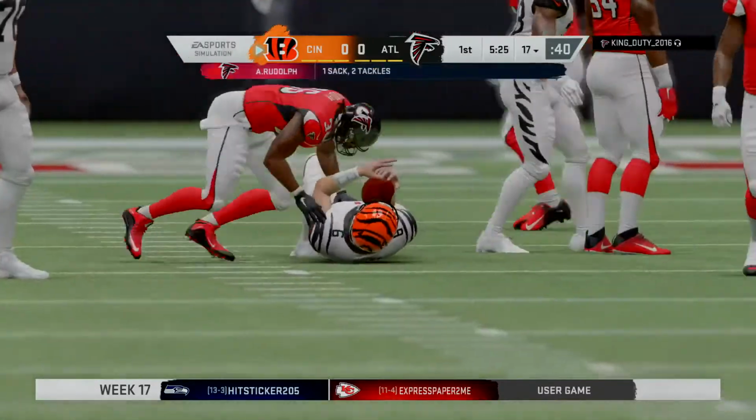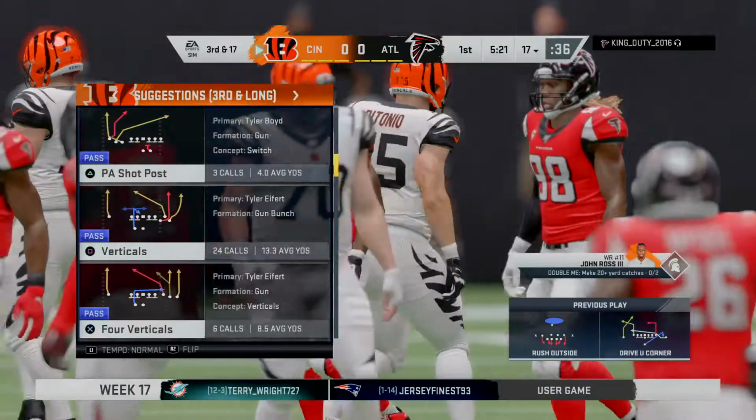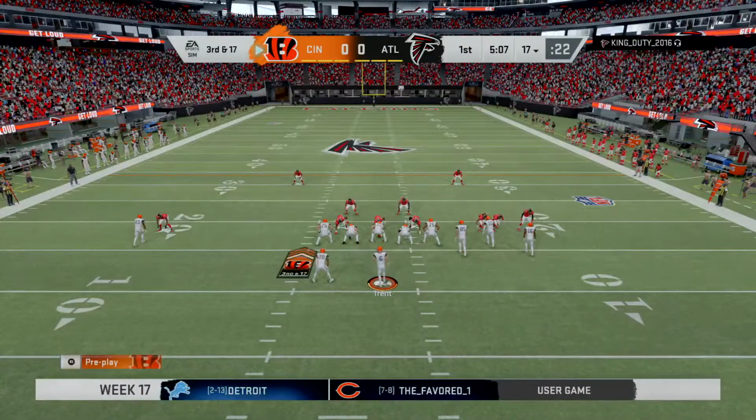Under a heavy rush, and down he goes. Brandon, if I'm an offensive coordinator and I see an all-out rush like that, I file it away because I'm going to use their aggressiveness against them as this game goes on. I'm going to hit them with a screen soon.